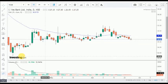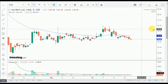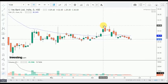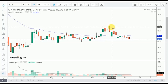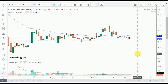My next target for this stock will be 22 23. And in case it tries to break this 35 EMA and goes upside, my immediate resistance will be around 31 32. So I'll be removing this around this particular area, 31 32. But again, I'm mentioning my personal view, I'm not seeing this stock on the upside now, so it will be on the downside for a target of 22 23 in a few days or few weeks from here.